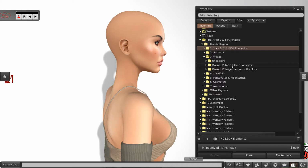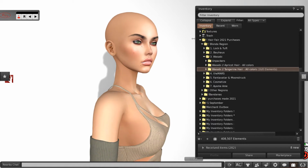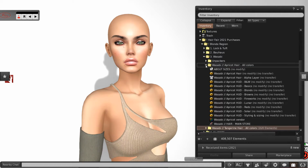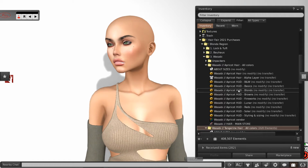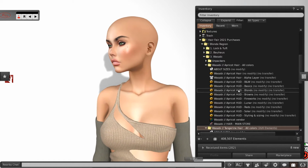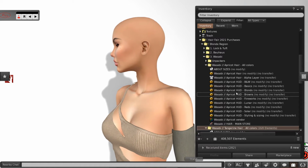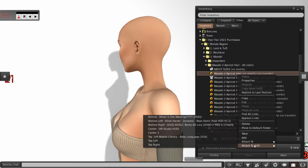So Wasabi have two styles, apricot and tangerine. I see what they did there. That was really cute. It made me wonder whether or not, I haven't paid attention to them doing little themed naming conventions before. I sort of want to go back through all my Wasabi hair and see if I've missed that, because it's one really great way of keeping track of names.